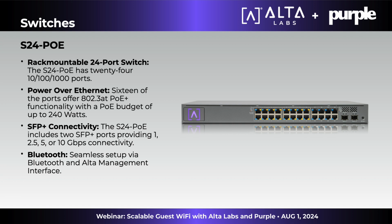Can I just point out one really cool feature about these switches? Yeah. All 3 of them have a Bluetooth chip inside them, which makes it extremely easy. You don't even have to be on the same network necessarily to initially set it up. So if this is your first device going into a new network, you just throw on the switch, connect to it by Bluetooth, and add it to a site. It's really slick. Awesome. Yeah, thanks for adding that, Jeff.